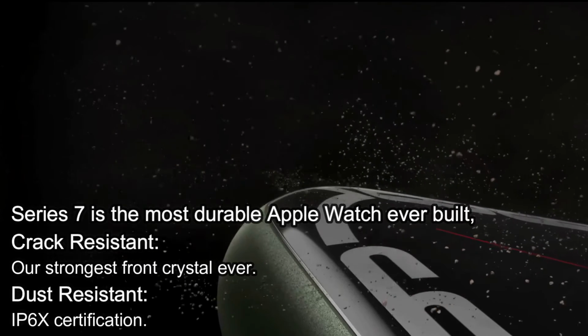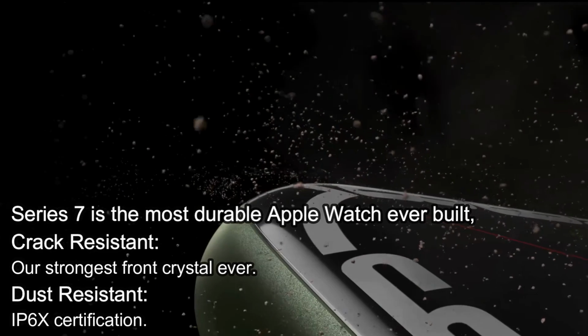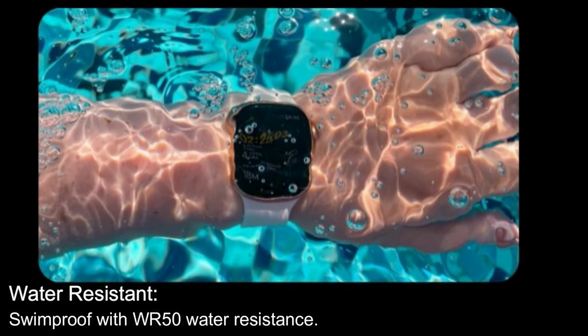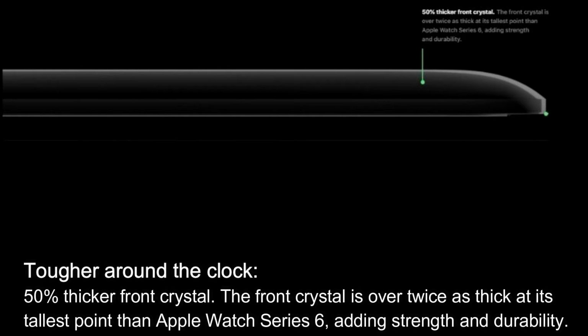Series 7 is the most durable Apple Watch ever built. Crack resistant. Our strongest front crystal ever. Dust resistant. IP6X certification. Water resistant. Swim-proof with WR50 water resistance. Tougher around the clock. 50% thicker front crystal.